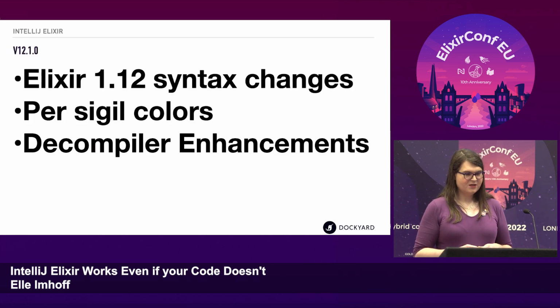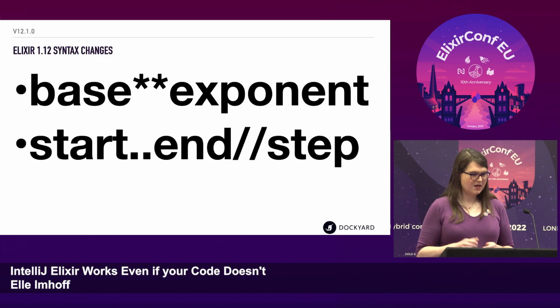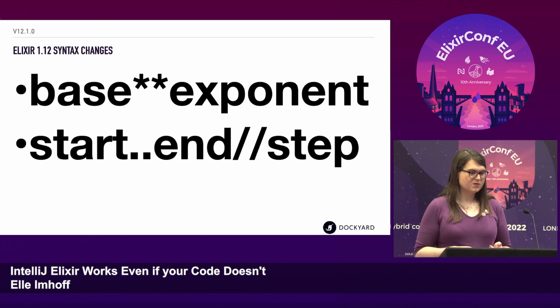Version 12.1 added Elixir 1.12 syntax changes. Yeah, that's a number flip. Sigil colors and decompiler enhancements. Elixir 1.12 added new operators to the syntax. These are things that came from the work on Nx, including the power operator and step ranges, which required updates to IntelliJ Elixir's lexer and parser.